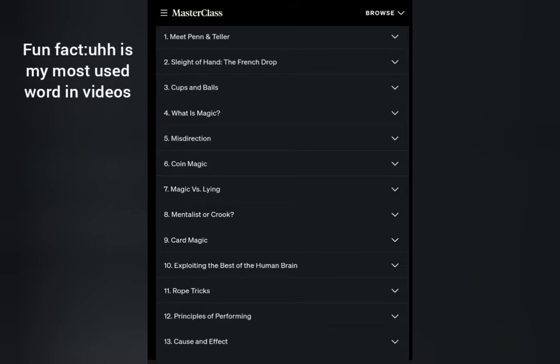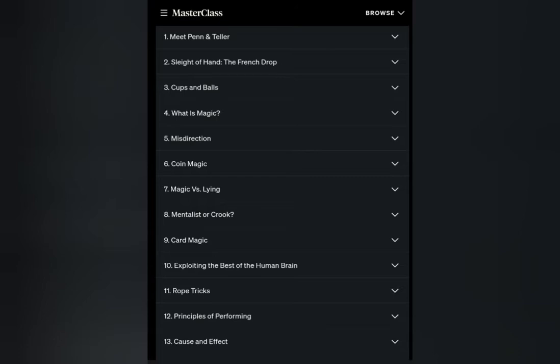So the next one is the cups and balls. That's a routine they perform a lot. It's sort of a signature piece of theirs, and it's a classic in magic. It's considered the oldest trick in the world, and they have their own unique take on it, right? They use plastic cups and tinfoil wrapped balls.